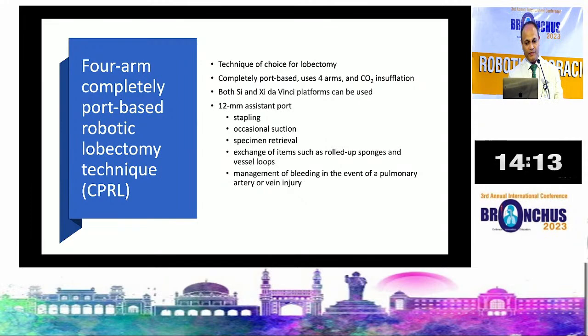Dr. Bala has already talked about the four-arm completely port-based robotic technique. This is the most acceptable technique and can be done in both models, SI and XI. I think the XI model is now gaining popularity and a few institutes still have the SI model. I started my career with the SI model and now I'm working on XI. In both technologies, there is a 12-millimeter assistant port which is used for stapling.